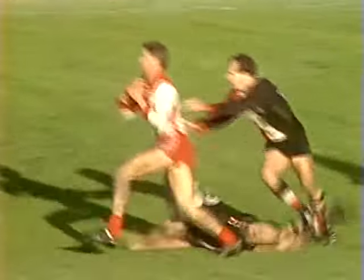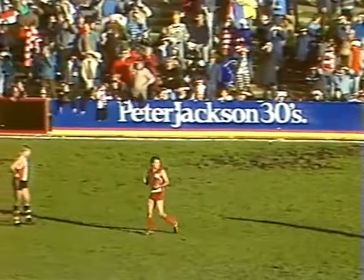A big pack. Bays in the middle, marks. And maybe a good move from Hafey. It's working so far. To Murphy. Measures the pass to Mitchell. And Mitchell right on the 50-metre mark. Swans putting plenty of pressure on the young St Kilda defence. Is that a mark? It is. Taken by Williams. Some silence down there.